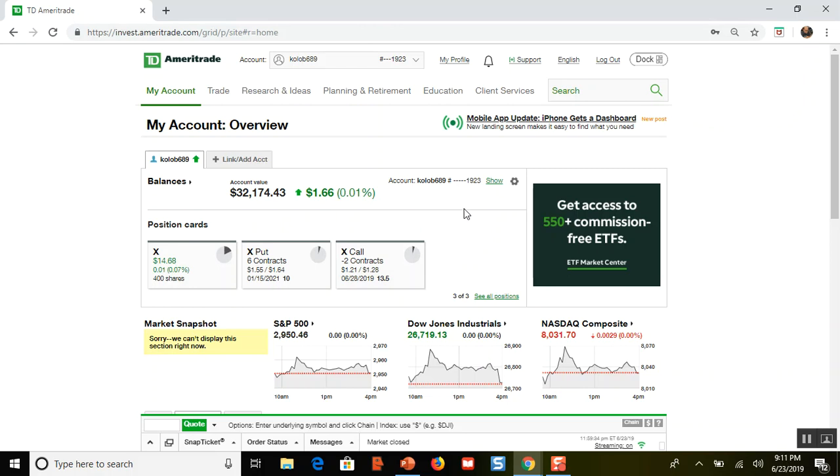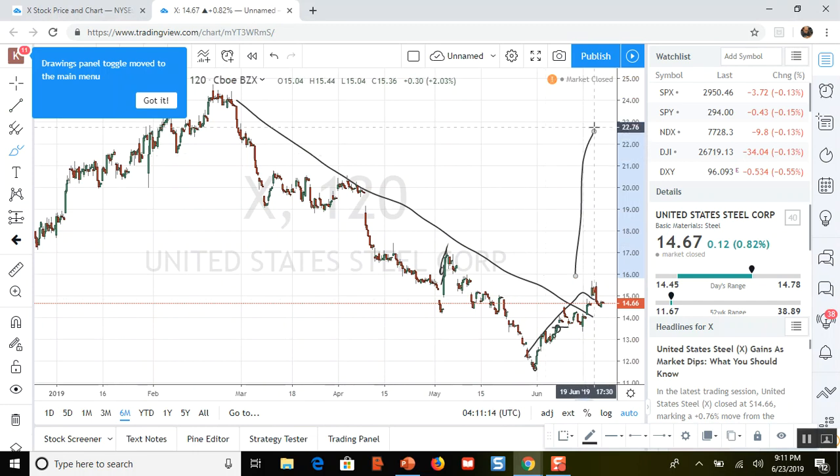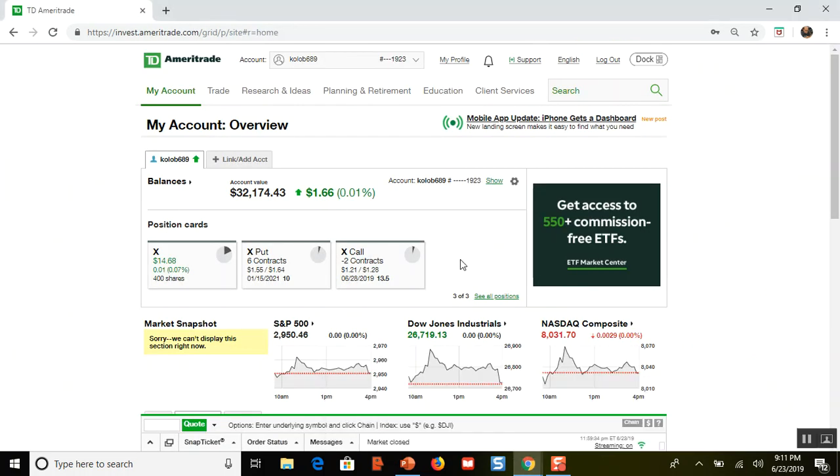Now, the reason why it protects me is because if I don't buy extra shares and steel just keeps going up and away, if it goes back to its original levels in the $20 range, then I'm going to miss out on a big payday. Because when you sell covered calls, you're selling call options on a stock that you own, like I'm doing on steel. And when you sell call options, you're the option seller. You're giving somebody else the right to buy the stock from you.